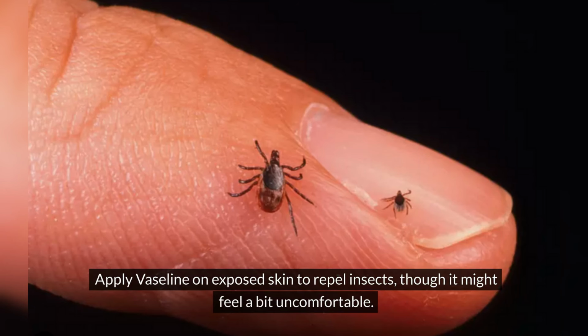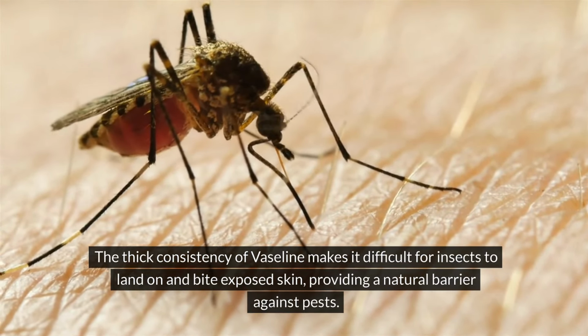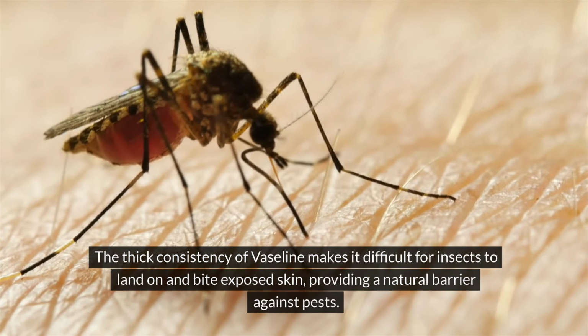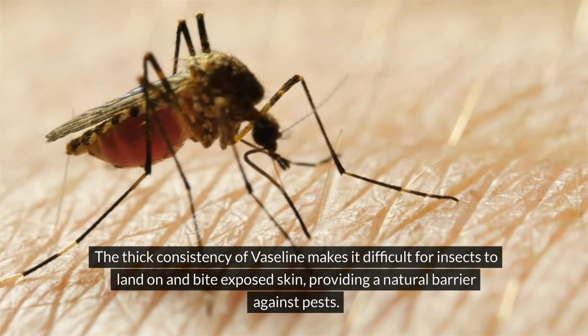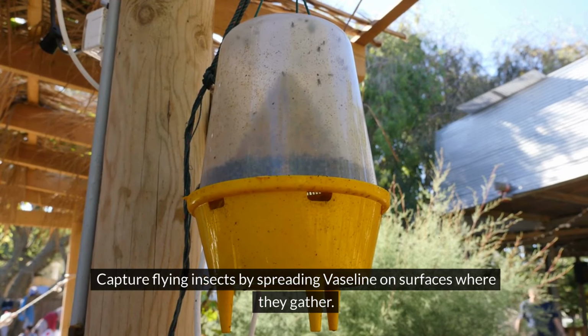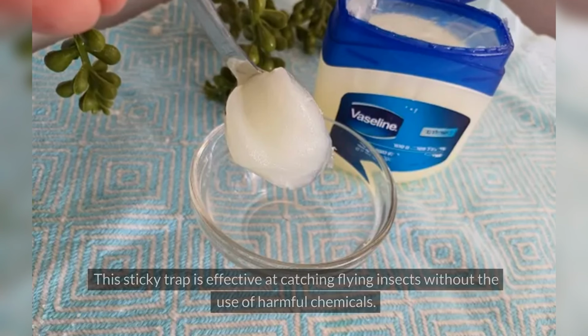Apply Vaseline on exposed skin to repel insects, even though it might feel a little bit icky and uncomfortable. The thick consistency of Vaseline makes it difficult for insects to land on and bite exposed skin, providing a natural barrier against pests. Capture flying insects by spreading Vaseline on surfaces where they gather. This sticky trap is effective at catching flying insects without the use of any harmful chemicals.